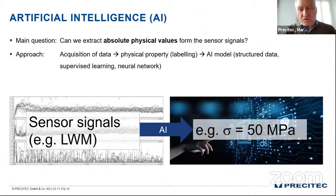And for sure, if you talk about sensors, if you talk about bringing more intelligence into industry, into serial production, you need to talk about artificial intelligence. This is a very hot topic. There is a Precitec department in Karlsruhe which is only working on artificial intelligence, which is what we call the Precitec Incubator, which is at the University of Karlsruhe. And we now have a remarkable number of applications where we are able to transfer our sensor signals, for example LWM, but all the other information coming from camera, coming from OCT, into direct physical values.